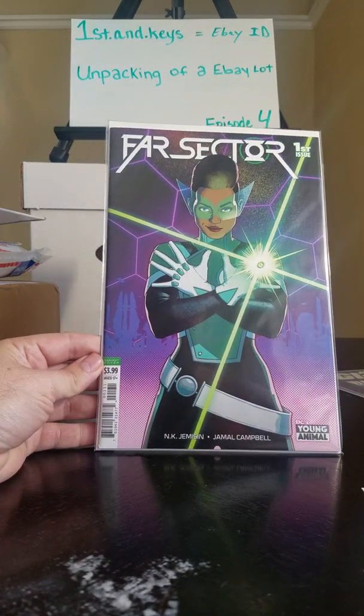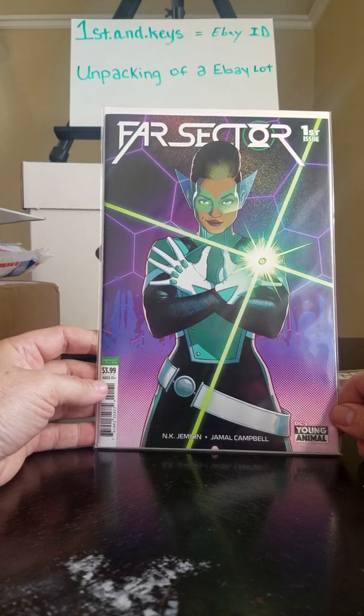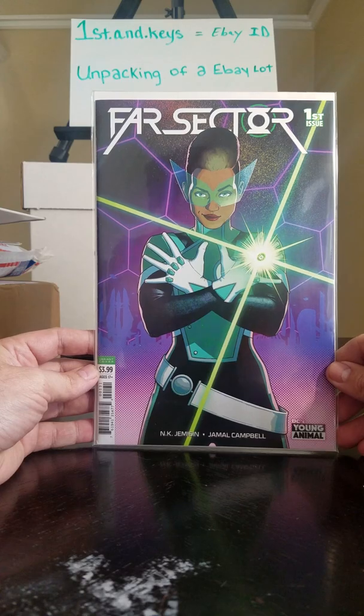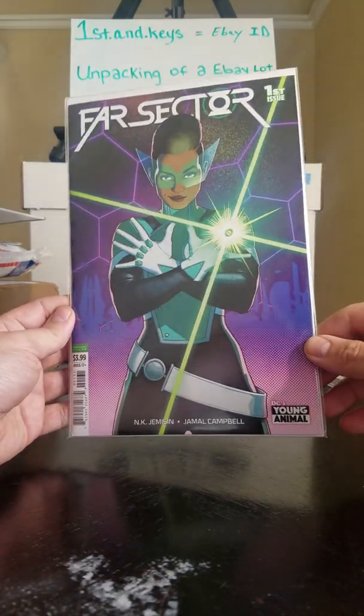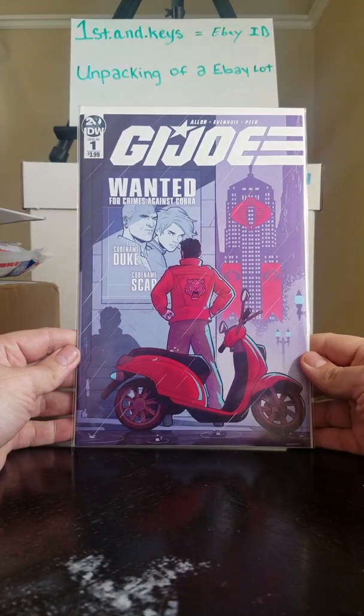Far Sector #1. Now this is a variant cover. It's a little bit harder to come by than the cover A, which I already had, so I figured I'd pick this one up. Has the first appearance of a new Green Lantern. Looks great condition.